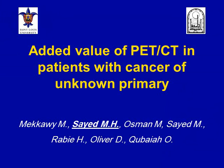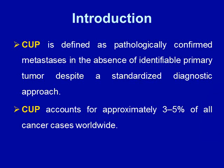About the added value of PET-CT in patients with cancer of unknown primary. Cancer of unknown primary is defined as pathologically confirmed metastasis in the absence of an identifiable primary tumor despite a standardized diagnostic approach. It accounts for 3 to 5% of all cancer cases worldwide.